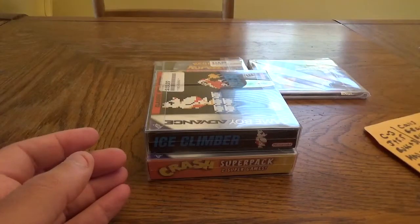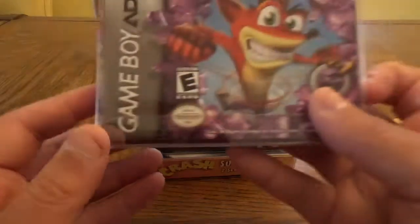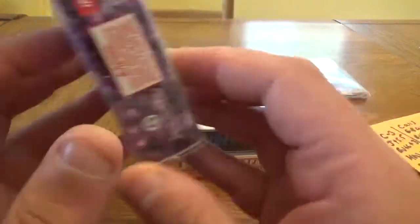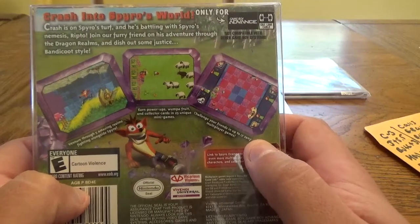Next up, for the Game Boy Advance, for $9, I was able to pick this up. Crash Bandicoot Purple, Ripto's Rampage. Link to Spyro Orange to unlock more multiplayer mayhem from Vivendi Universal Games. Only for Game Boy Advance, GBA link cable, not compatible with other Game Boy systems.